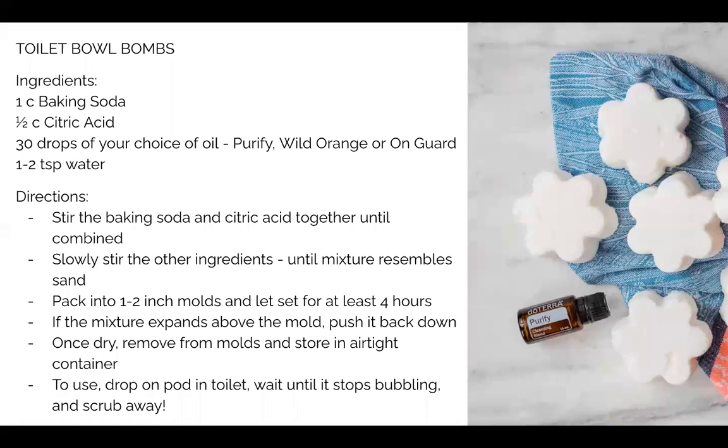So the idea here is that you're going to be able to make these and then throw them into the toilet, let them fizz and bubble, and then scrub your toilet clean. All right, so it's baking soda, citric acid, 30 drops of your choice of oil. You really can't go wrong. And 1 to 2 teaspoons of water.